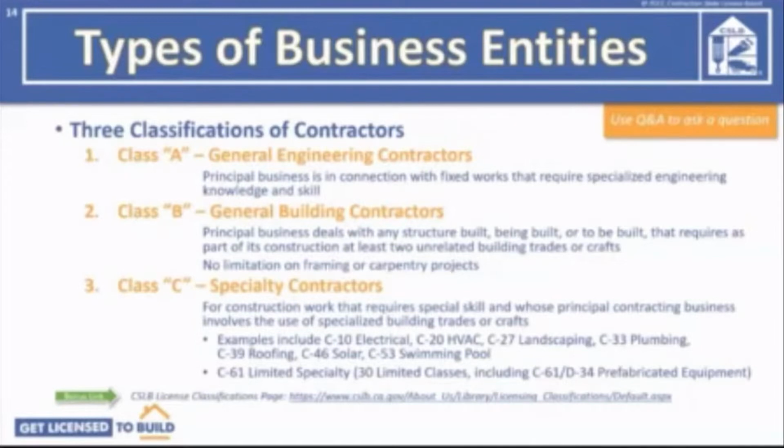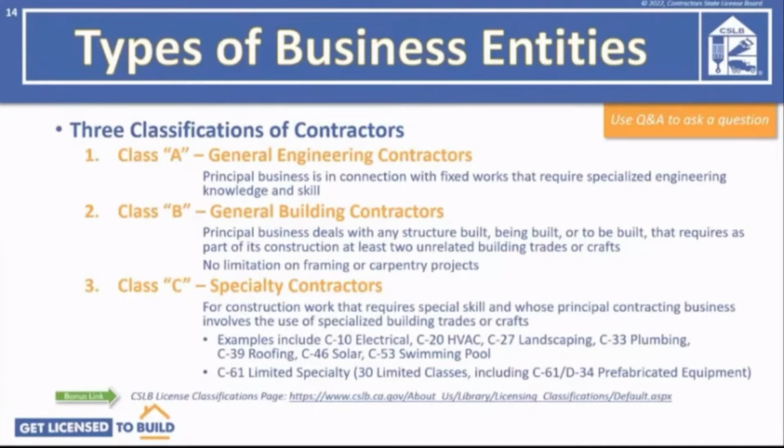This is the largest class of contractors in California with more than 133,000. B contractors have a principal business dealing with any structure built, being built, or to be built that requires as part of its construction at least 2 unrelated building trades or crafts. In other words, a B contractor shouldn't take a prime contract for any project involving trades other than framing or carpentry unless the prime contract requires at least 2 unrelated building trades other than framing or carpentry. There is no limitation on B contractors to stop them from taking on projects that only include framing or carpentry.